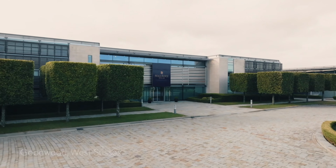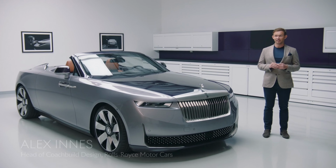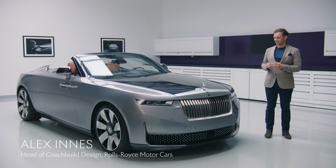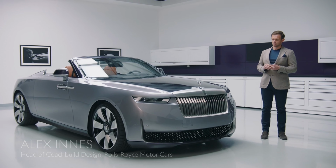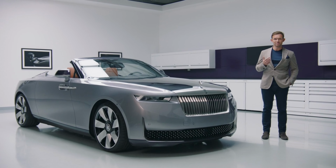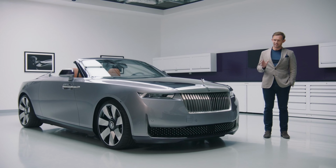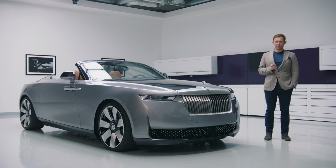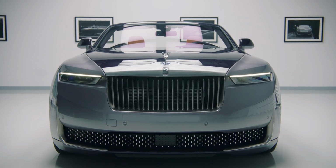Welcome to a very secret corner of Goodwood, the home of Rolls-Royce Motor Cars. In this unique facility, the Amethyst Droptail was handcrafted. Droptail represents a fundamental examination of our design principles, expressed in their purest form. And this is perhaps no more evident than with the treatment of our iconic Pantheon grille.